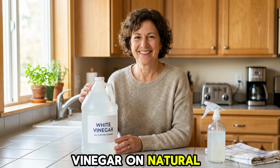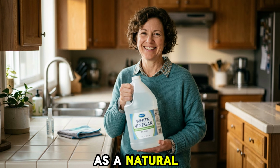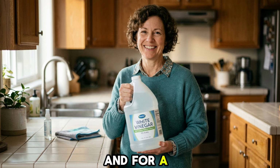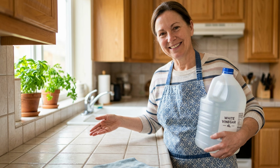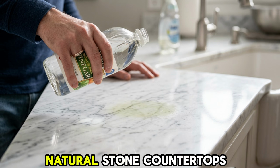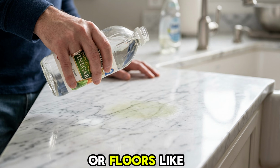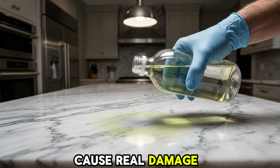Mistake 3. Using vinegar on natural stone. Vinegar has such a wonderful reputation as a natural all-purpose cleaner, and for a lot of surfaces, that reputation is well-earned. However, here's something many people don't realize. If you have natural stone countertops or floors, like granite, marble, or travertine, vinegar can actually cause real damage.